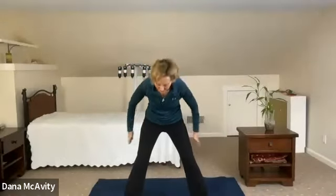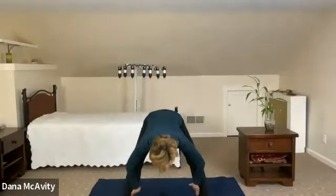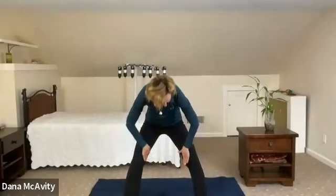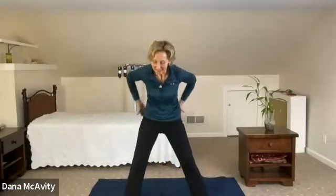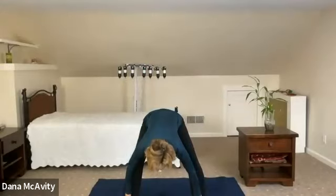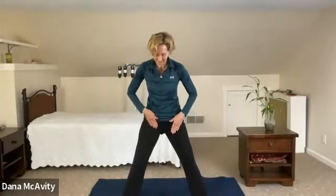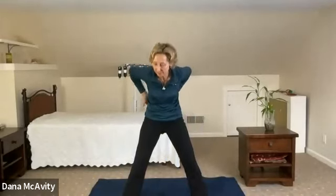Okay, and then we'll tap down the outer legs, round the feet, up the inner legs. Okay, everybody loves the tapping. Kidneys, down the outer legs, up the inner legs. Okay, one more time. Third time's the charm.